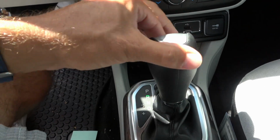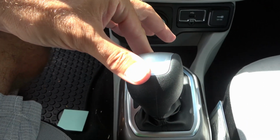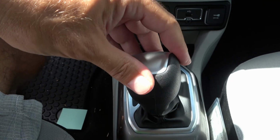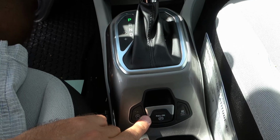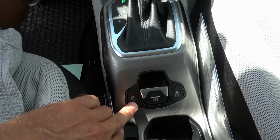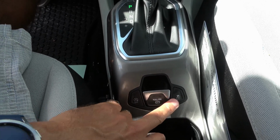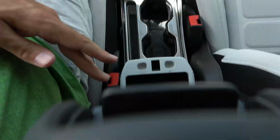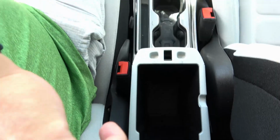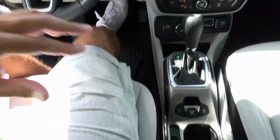Now it does have the manual select, so if you move the shifter to the left, you can then select drives manually, right? Okay, so you have the electronic parking brake right here. You can turn off your engine start stop button. You can turn off your traction control. You do have some cup holders here and a little bit more storage right underneath this armrest. And this is pretty much the interior.